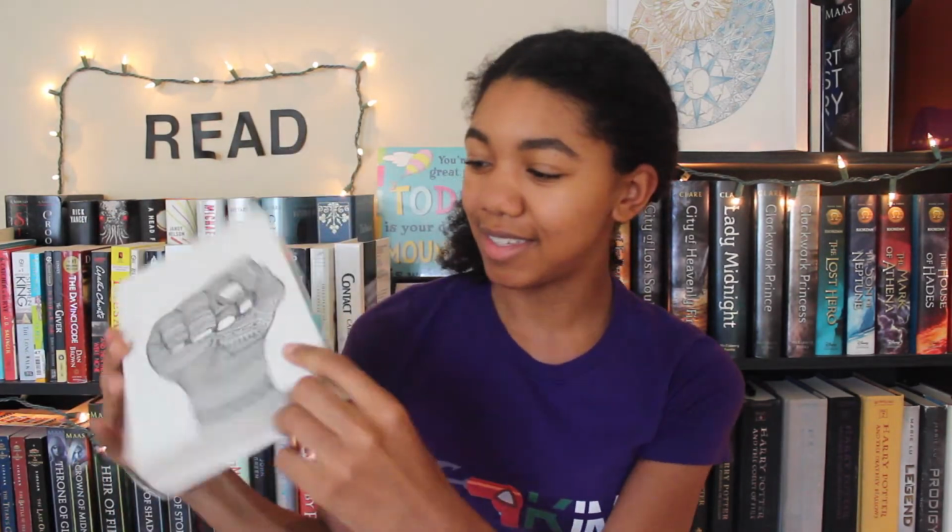You guys saw I did the art on it, except I did it on the wrong side. This is the front of the book, and I meant for the front of the book to look like this. While doing this, I thought this was the front of the book, not the back, and it's upside down like this. Can you see? That's not how it's supposed to be. But I'm still happy with it.